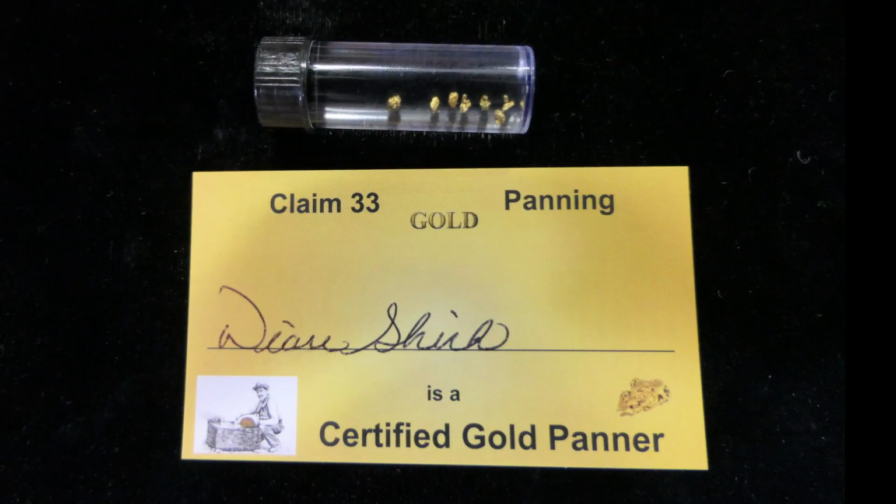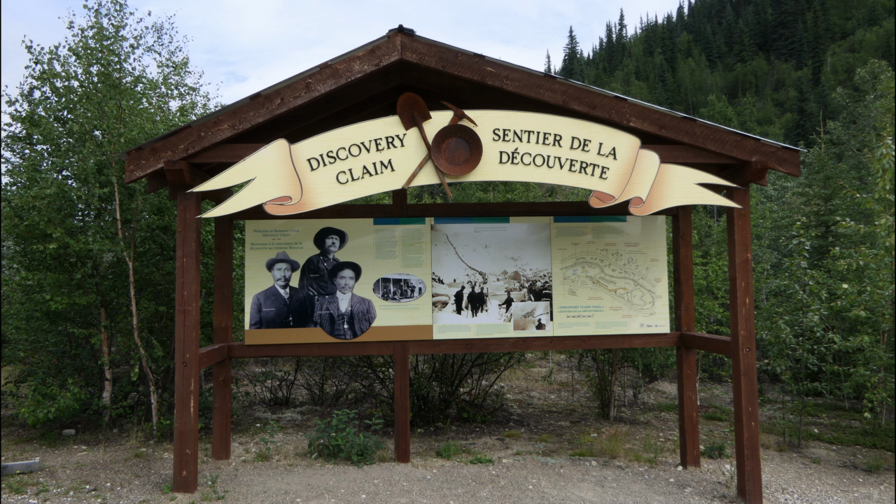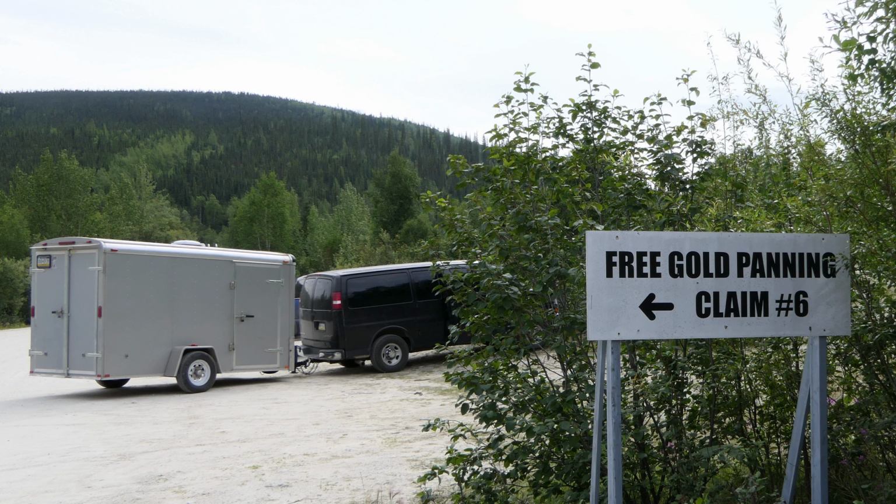After finding the gold, they placed it in this vial along with a card for a souvenir. Then we continued up the road. Our next stop was Discovery Claim. This is the place where gold was discovered in 1896. Then we continue farther up the road to Claim number 6.